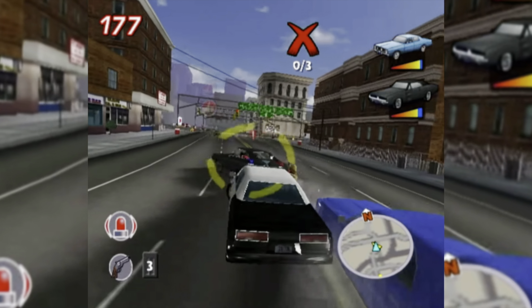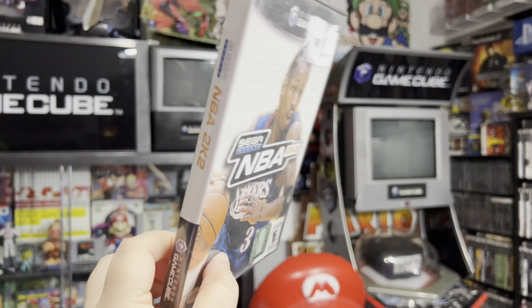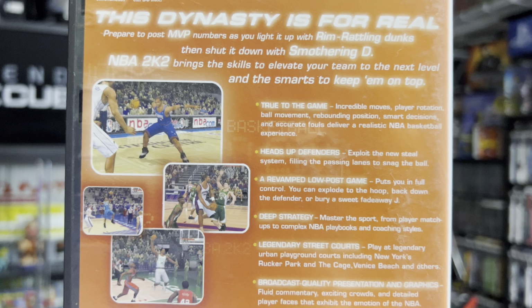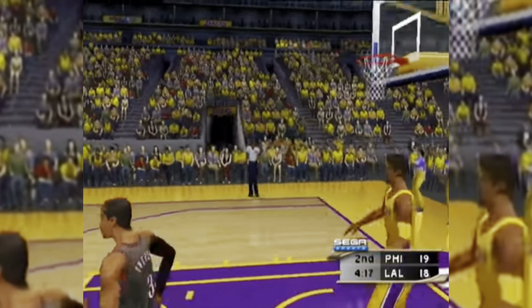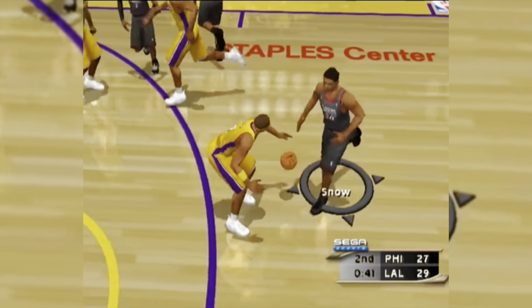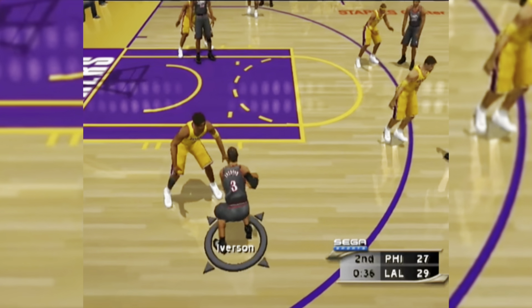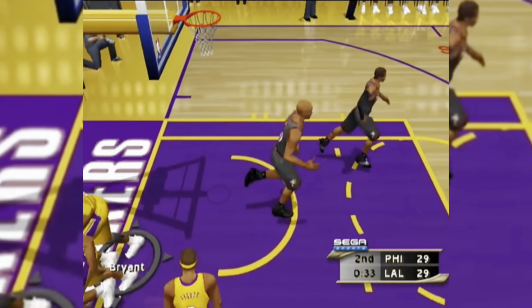And then on to this sports title. This is Sega Sports NBA 2K2. Now this one's actually not a bad game. It looks pretty good. So this one looks a little bit more lifelike, and it has so many different options in here. So you get to play more than some of the previous sports games that I've seen. So this might be one worth checking out if you want to get back into some of these older sports titles.